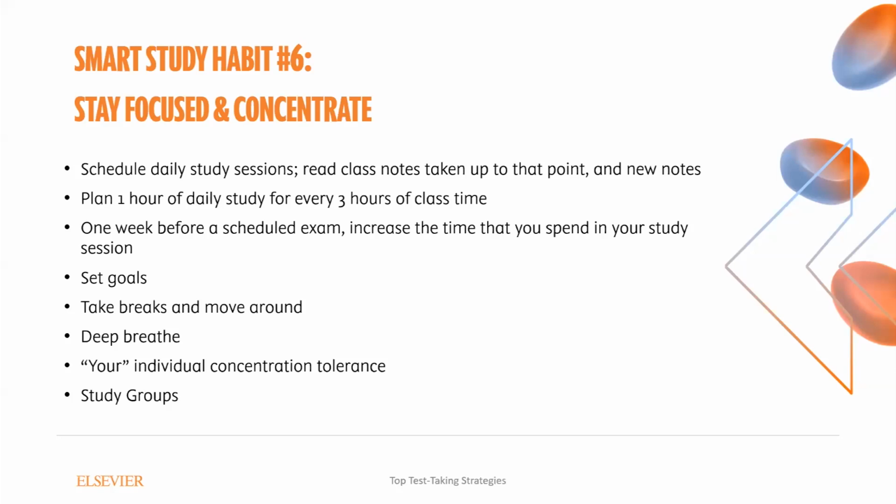And if this happens, then the goals of the group may not be met. So be sure to join a study group that has the same goals that you have, and be sure that your study partners have personalities that are compatible with yours so that you can easily work together.